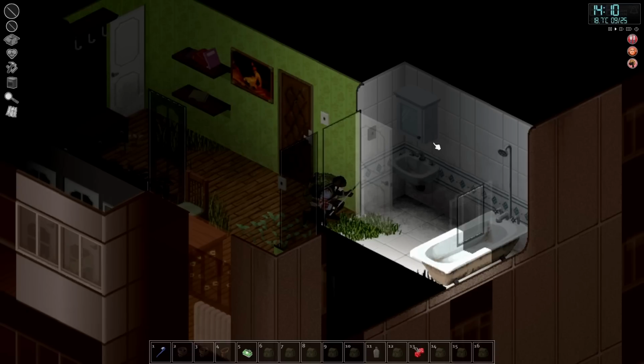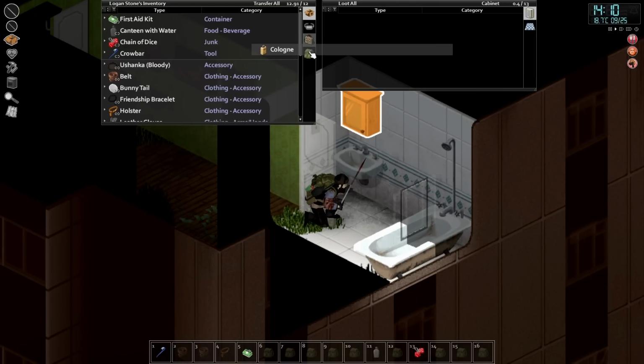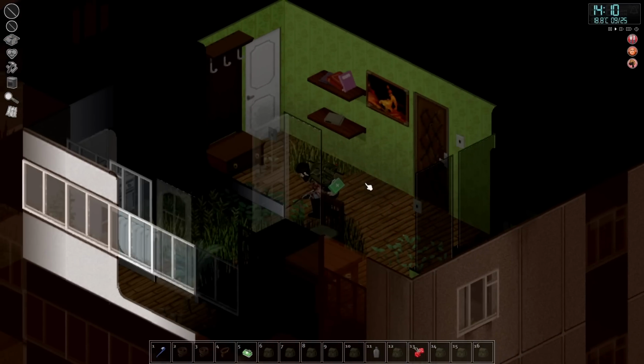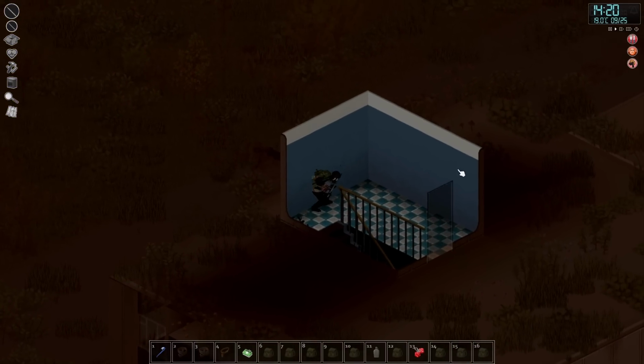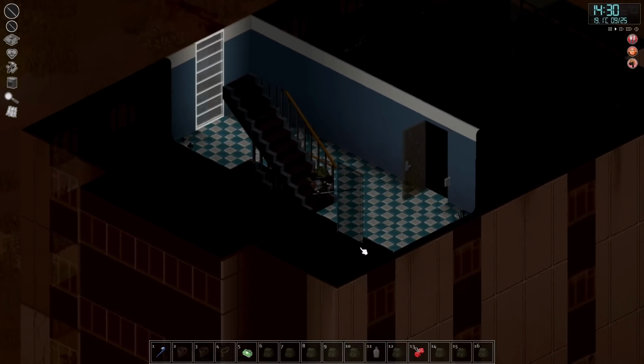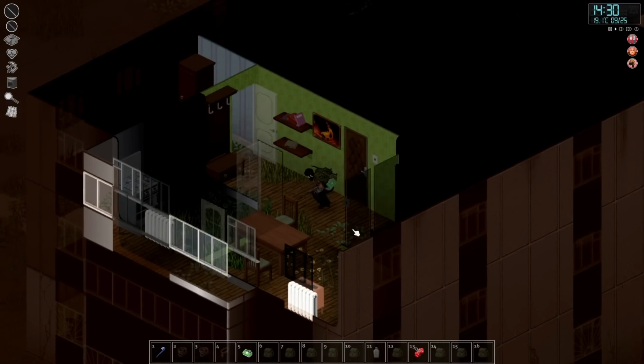Anger management. Cologne again. Right, I think we're fine. I think that's enough that we could disinfect everything for quite a long time. Well, I'm presuming this is the top floor. It's not gonna be anything here, is there? No, it's the top floor. Okay, I think we keep ourselves safe in here then.